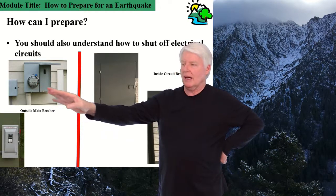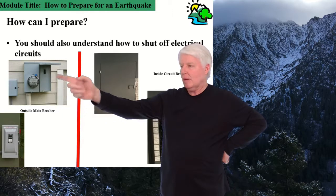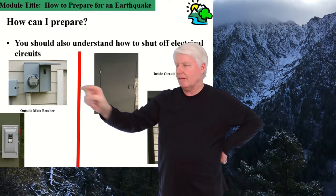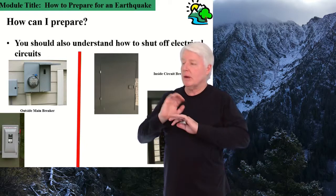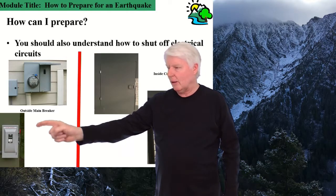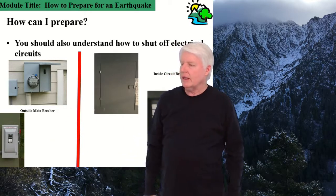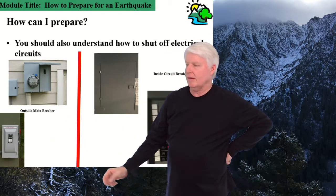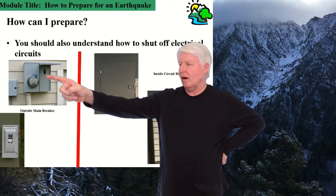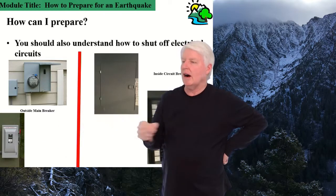So that's your homework assignment. Make sure you can go out and find that. And usually there's a door you can open and shut off the power. And that's the main breaker, so it shuts everything off. Here's another style of one. I kind of like that one. It has a handle on it, so it makes it easier to shut off. And it says on and off on there. And same in that switch, it'll say on and off. You just take it to the off position.